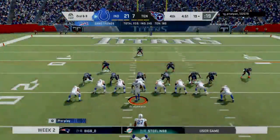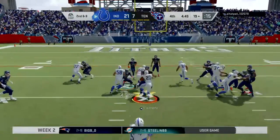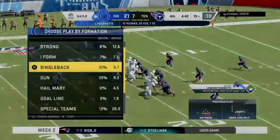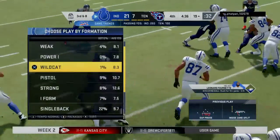The last run good for 2. Here's 2nd and 8. They'll run it again with Fournette. And nowhere to run on the interior of that defensive line. He'll get back only to the line of scrimmage. 2 runs in a row, but only 2 yards to show for it.